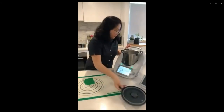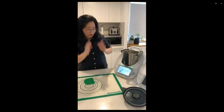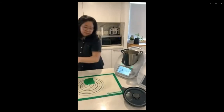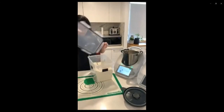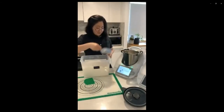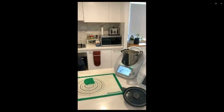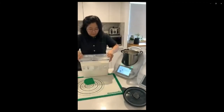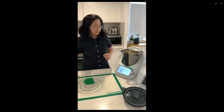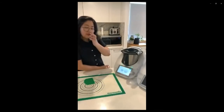And then we just add the flour. 400 grams of high protein flour or bread flour. I'll just grab that one here. Perfect. And salt, that's 1 teaspoon. Start the kneading. This is going to go for 5 minutes.